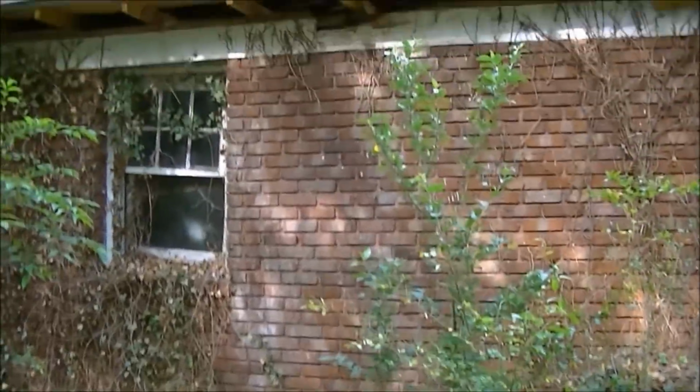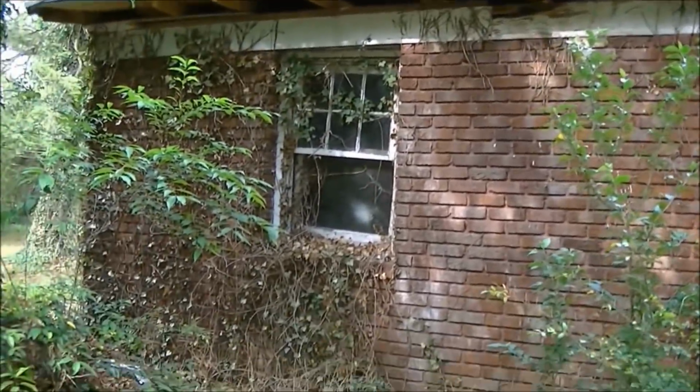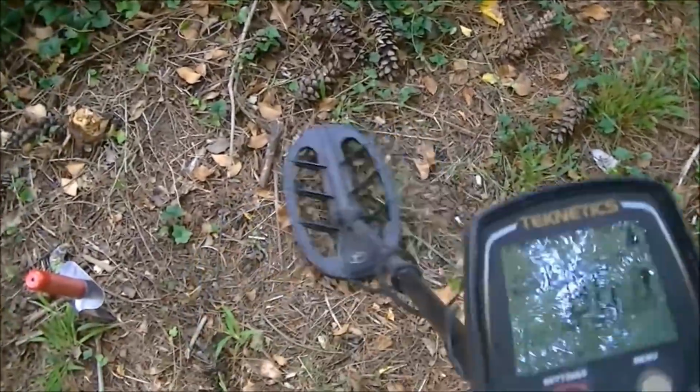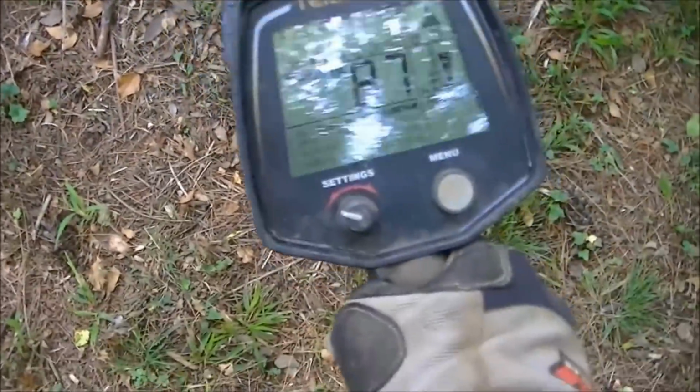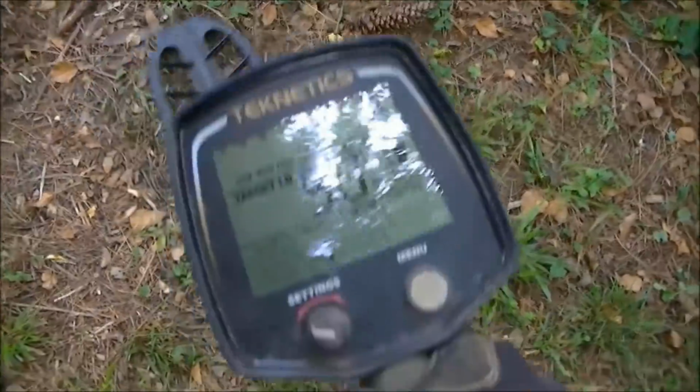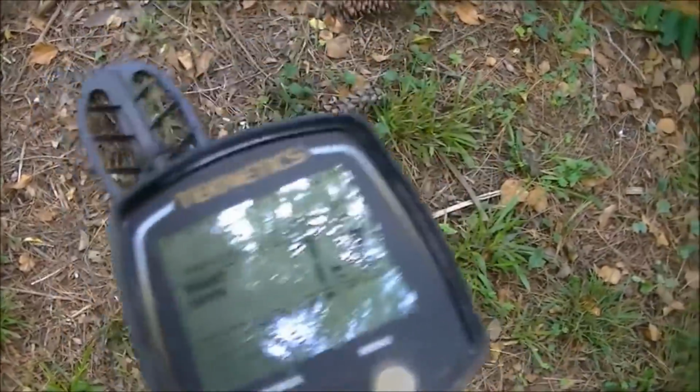I'm working this property as thoroughly as possible for the time given. I'm on the side of the garage here. Started kicking back some of the pine cones and working up along this edge, and I hit a good signal that's showing some depth. Mostly 86 to 91. That could be a silver coin.